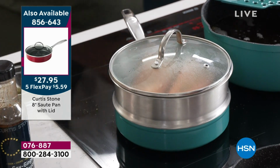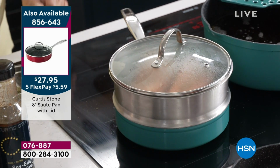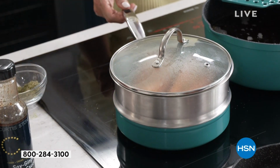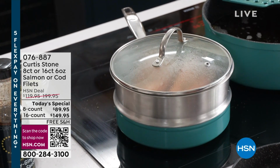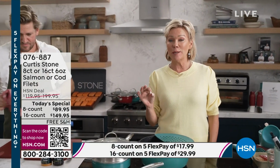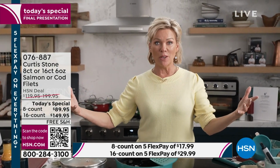So let me give you the update. There's the weekly deal drop on the 8-inch sidekick pan with lid. 856-643. I think now over 7,000 have been spoken for. The gray will be the next color to go. So again, a limited supply for the week and extremely popular, needless to say. It's a great addition to the cookware set that maybe you've got already.